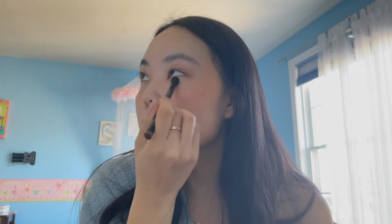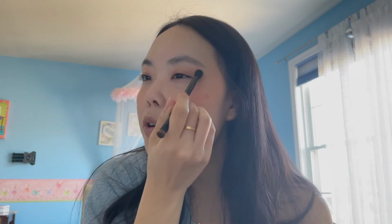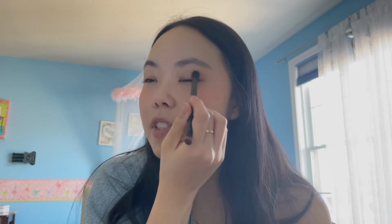So I'm packing the color onto the outer V and then dragging it in. Okay, so next I'm taking Burnt Orange, which is just a slightly darker orange shade. And all of these are mattes also. And then just repeating the same process and blending out. We're not trying to do any sort of smoky eye or anything crazy here. I'm just going for a very soft girl look.